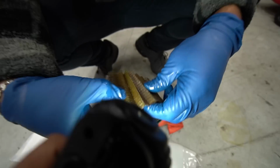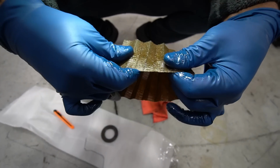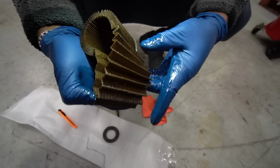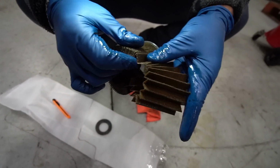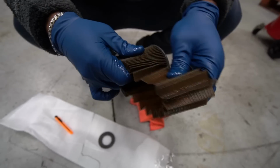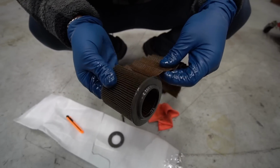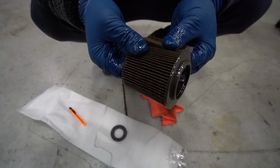So we took the oil filter apart just to see if we can see any metal shavings, any pixie dust. Nothing. Seems pretty good. Like I said, whatever was in the oil there on the top, it wasn't much. It could be anything, to be honest. So without a real oil analysis, we won't really know what that was. But the filter looks pretty clean. I don't see anything in here.